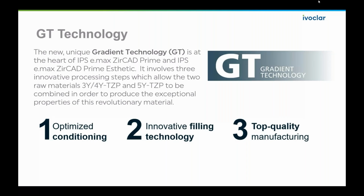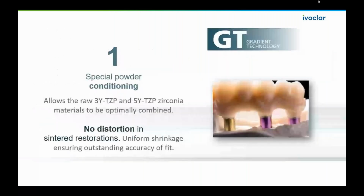At Ivoclar, I will say that I believe even personally that our names are too long. So if you ever want to talk about it, it's Prime, and Prime Aesthetic is what we call it. And we have these three things that come into play. So what are they? Well, first is the special powder conditioning. Why? Because we want to marry this 3Y and 5Y in the prime material.